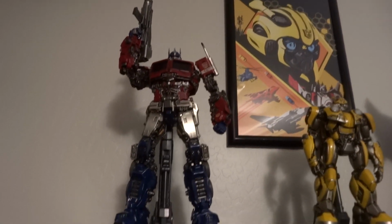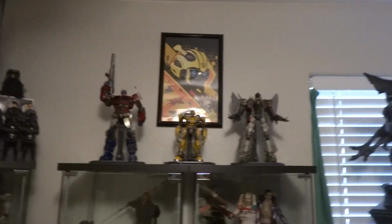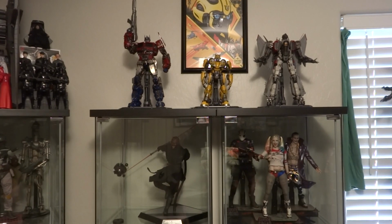I got Optimus just after I moved in, so he was never in the old collection room, so it's perfect just to get him in this new one. Looks awesome. I'm very much looking forward to the Soundwave figure. Hopefully they do some more.